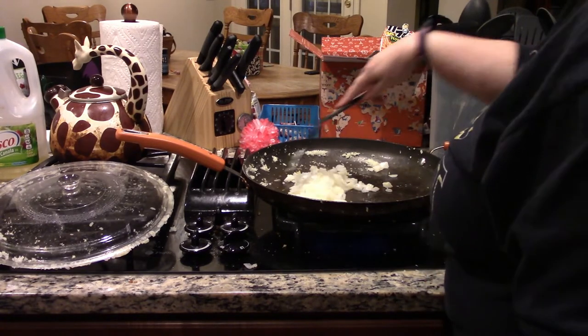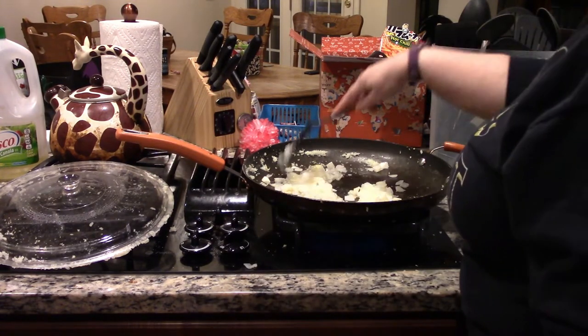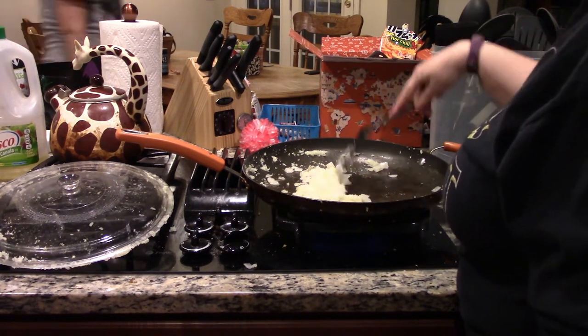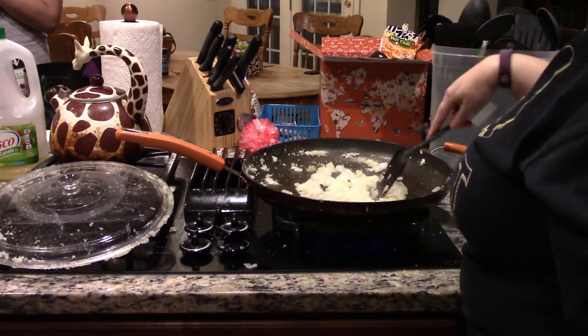We have an 8-inch, but the others are rectangles. Okay, that's good right there. That's going to be perfect for all this. 9 by 13 inches. Oh, okay, that's good then. But it's rectangular. I know, it's not square, but the square is more spread out. The square would take longer because it would be thicker.